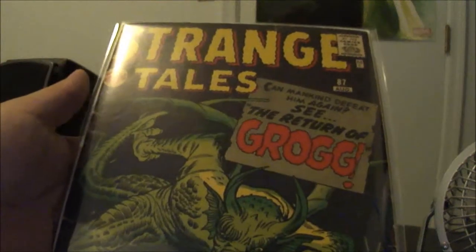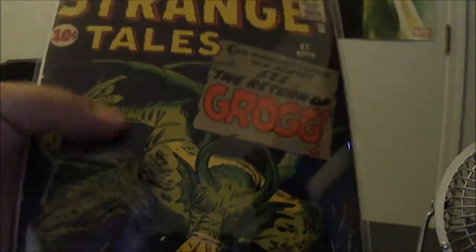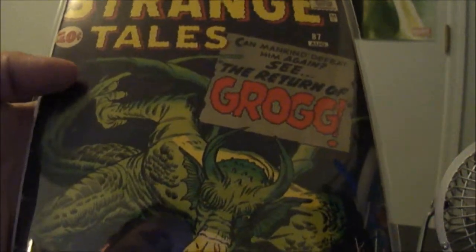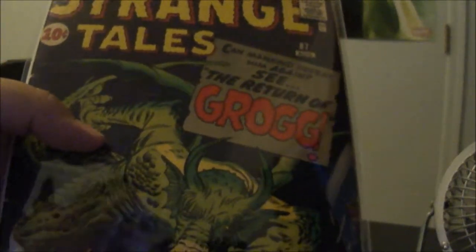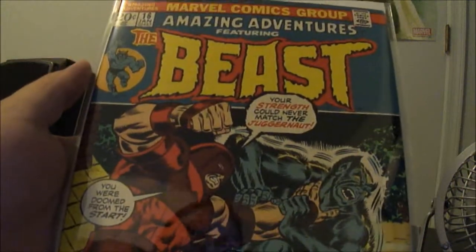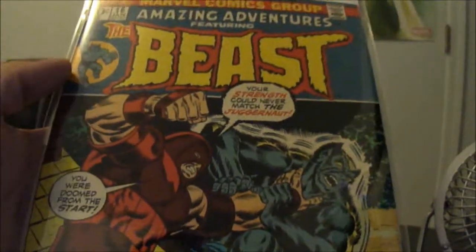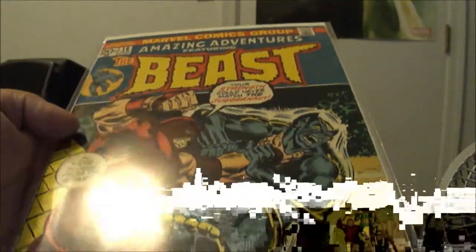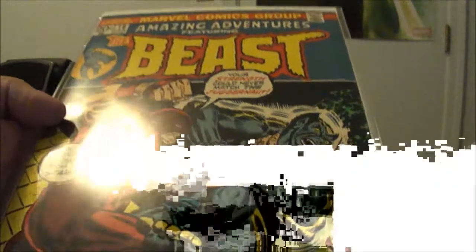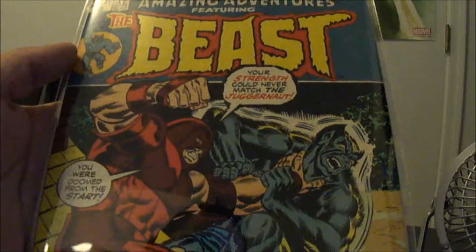This one here is Strange Tales #87, Grog. I did a video on this not too long ago, talking about him compared against Fin Fang Foom. This is prior to Fin Fang Foom, actually, I think two issues prior. So this is going on eBay. Amazing Adventures #16, where Juggernaut goes against the Beast. Again, another high-grade issue. Very high grade. I would say maybe very fine, near mint. Possibly more on the very fine scale, but it's a really, really good condition.